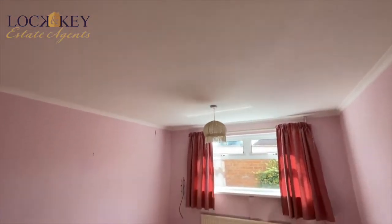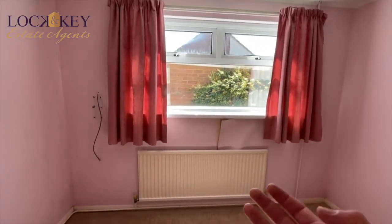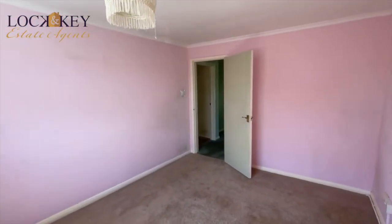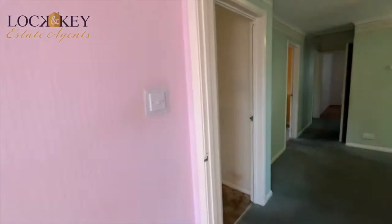So obviously the carpets, the wallpapering, that's the first area that you're going to have a look at. Just checking out the ceilings, you might want to smooth them out. They're not too bad. There's your double glazed window, and there's your radiator. So it's definitely decorating that needs to be done. It hasn't been lived in for a while.